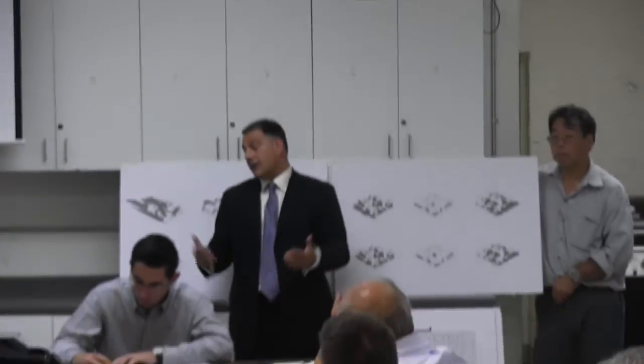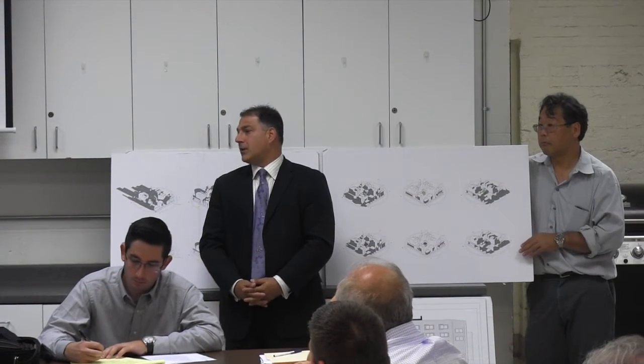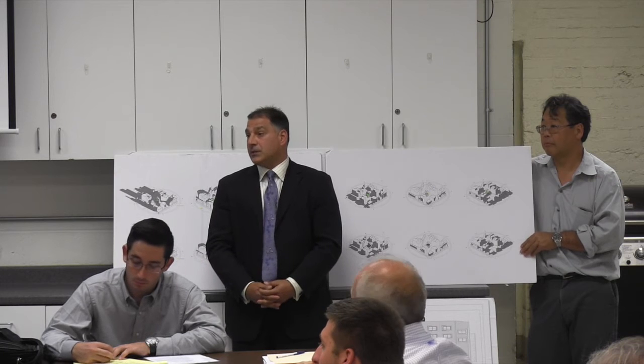So there are no three bedrooms? No, we eliminated the three bedrooms. And the bathrooms were a concern, because we left some full bathrooms in there, and the abutters were concerned that with a full bath, at some point you're going to go in there and make a bedroom. So they eliminated a lot of the bathrooms in the apartments.